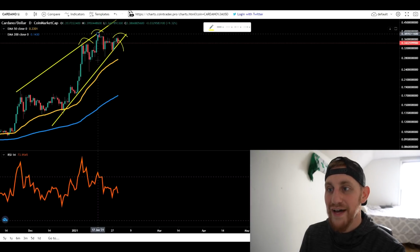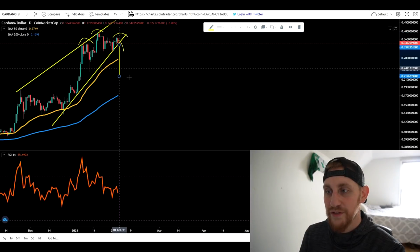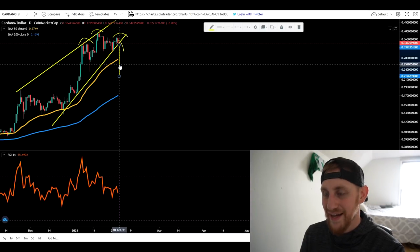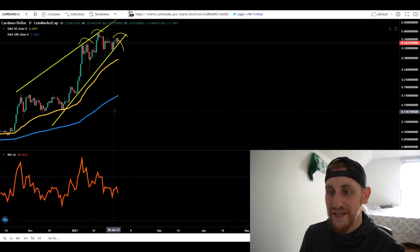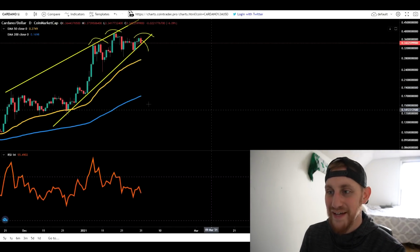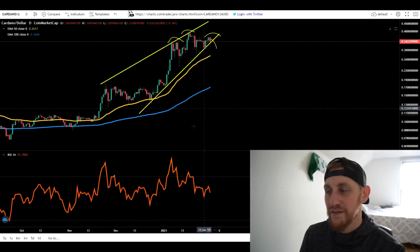The measured move of that head and shoulders from the top to the neckline, if we did break down there, would be somewhere around 21 cents. So we don't want to see that happen. And the measured move of the rising wedge from the beginning point would probably be somewhere down around 13 cents. So we don't want to see that happen either. I don't think that's going to happen, but those are just the measured moves on the bearish side to give you guys a heads up.